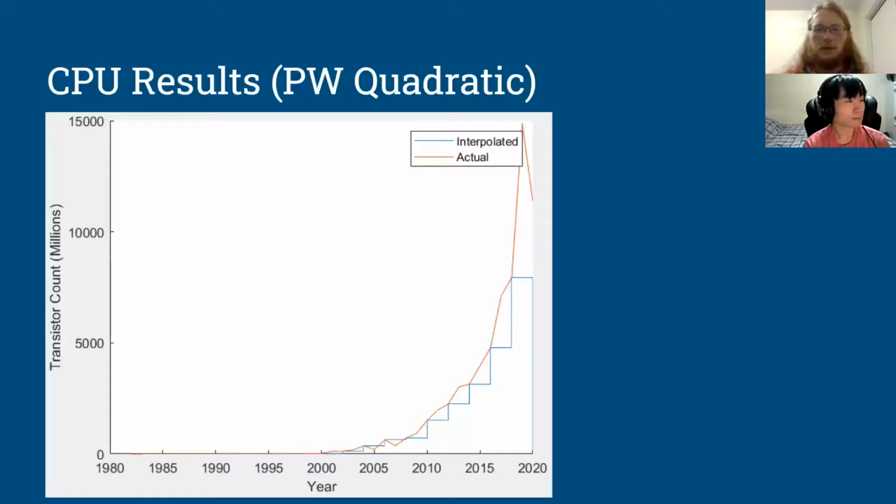And so moving on to the piecewise quadratic method, we will focus first on the CPU results. Shown in the graph are the interpolated values in blue and the actual values in orange or red.